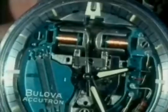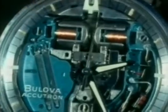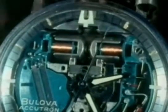The next electric watch to appear was far more revolutionary. This is the Bulova Accutron. It's got two tiny electromagnets you can see here.